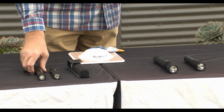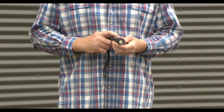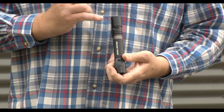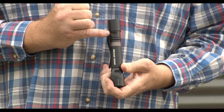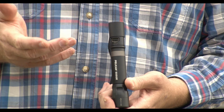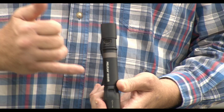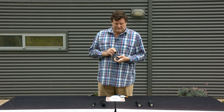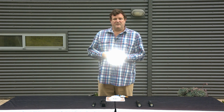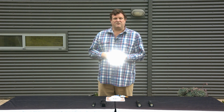So the first torch we'll have a look at is the 5050R. USB rechargeable, and also has an additional feature in this one where you can actually use the internal battery as a power source to power other devices. So if your phone needs a top up, you can drain the battery from the torch to top up your phone. Tail end switch comes on as a flood, move the head forward, turns into a spot.